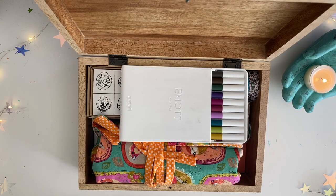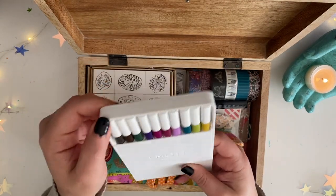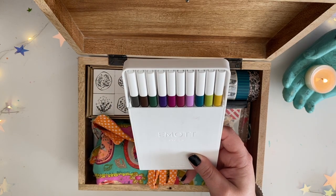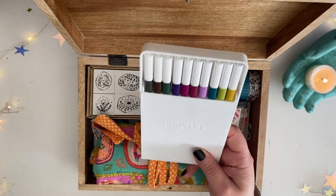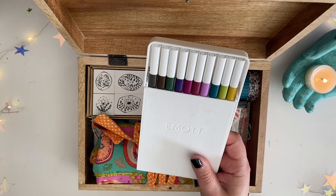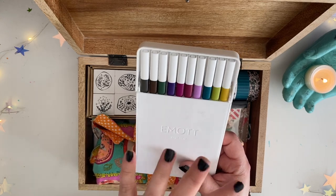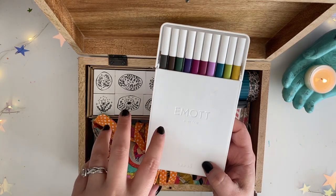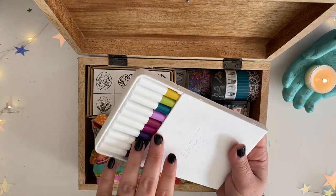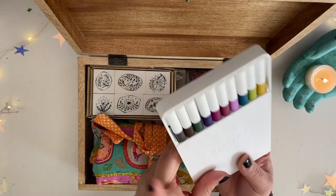First things first, I picked up some of these Uni Emott fine liner pens. I bought them and have used them zero times. I fall victim to the whole buy markers and markers and markers, and I never use them. So I figured this would be a good start because these are water resistant, and I believe they're also fade resistant. So I do plan on using these to draw more in my journal this month.